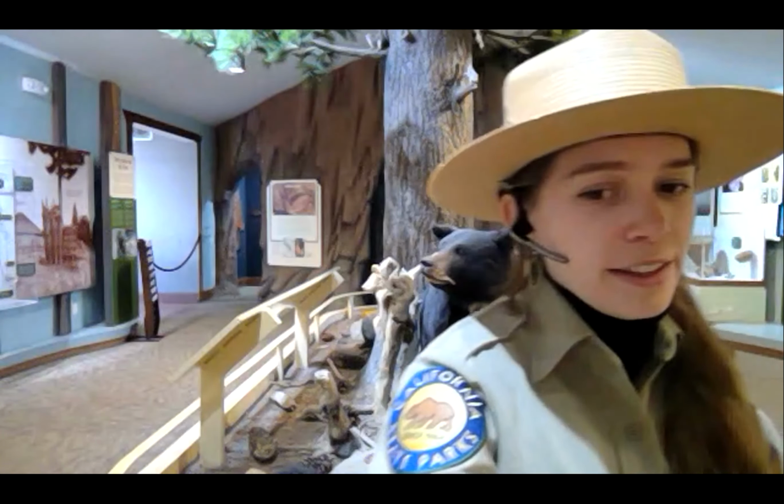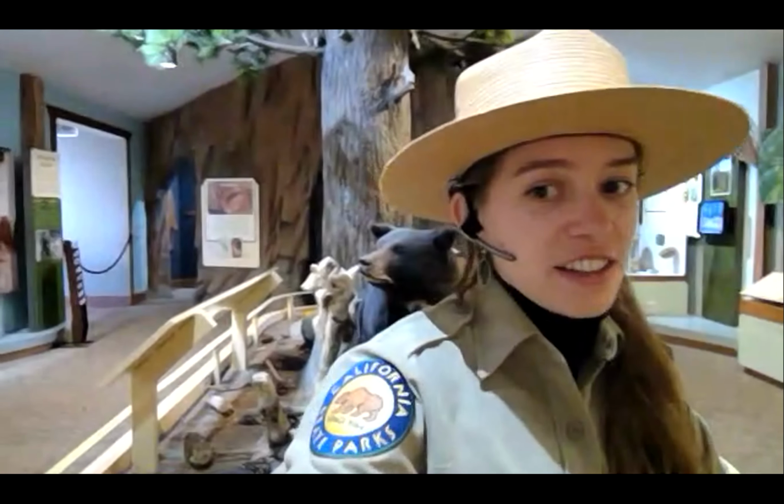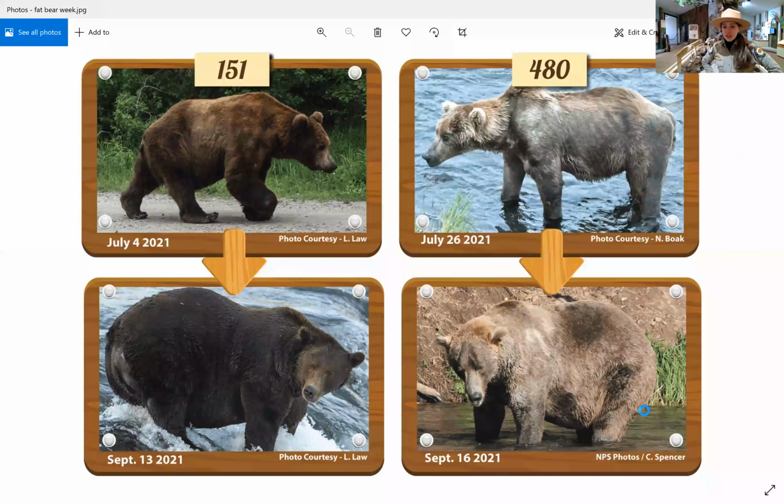At least not if they can plan ahead, kind of like the Giant Sequoia does. Bears, and these are pictures of brown bears, also called grizzly bears, know to store a lot of food ahead of time before they hibernate. So they can get super fat. Now these pictures are of two bears, Bear 151 and Bear 480 at Katmai National Park in Alaska. You can see just about 2 months later, they go from really skinny to pretty fat.